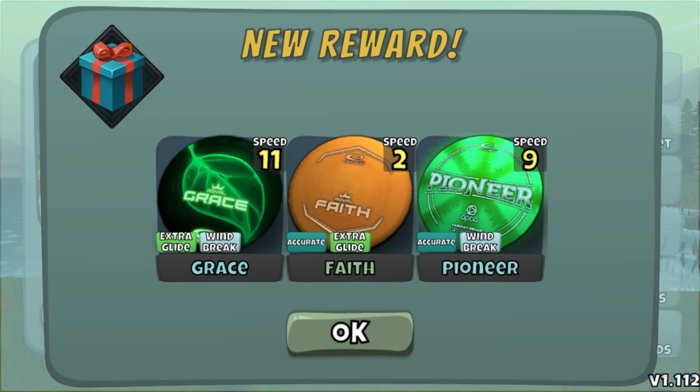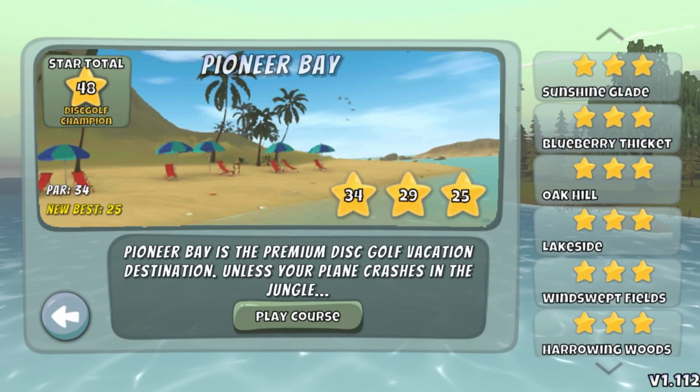And the disc selection, very, very underwhelming. I know it's Pioneer Bay, so of course they're going to give you a Pioneer that's glow, but that sucks. I'll never use that one. Probably never use the Faith. May try out the Grace a little bit. It's a cool stamp. You know, you got the leaf for the jungle theme, but I mean, that disc, I've got one of those Graces that's accurate glide, so I don't know if I'd ever throw the Wind Glide. So yeah, there you go. There's your 9 under 3-star round for Pioneer Bay.